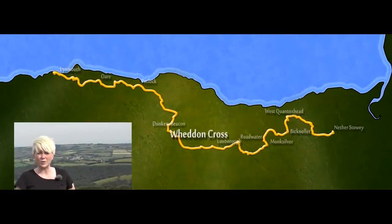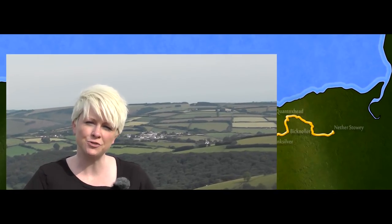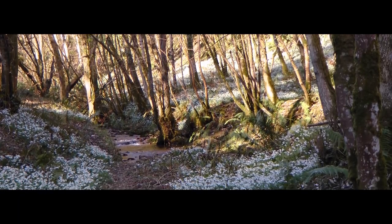Weddon Cross sits almost at the midpoint of the Coleridge Way. It's the highest village on Exmoor and sits a small distance away from the scenic Snowdrop Valley. I think now the Coleridge Way is a bit longer, it opens up a lot more possibilities for people to either do the whole walk in one go, or perhaps do it over two separate weekends. So it's a really nice flexible route, if you like.